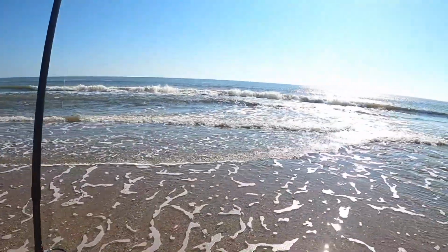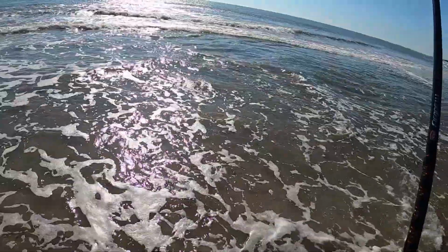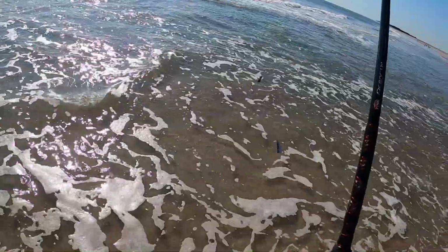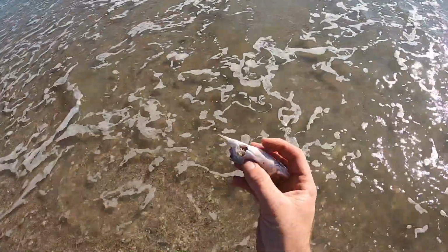I'm gonna check this rod right here. It's really acting kind of funny. Yeah, still got bait. Huh. Something took a little chunk out of the bottom of it right there.